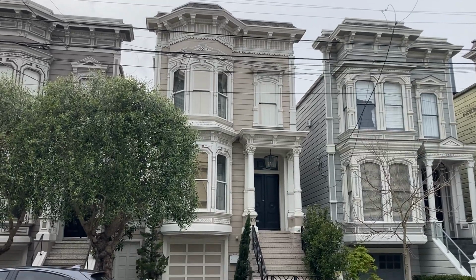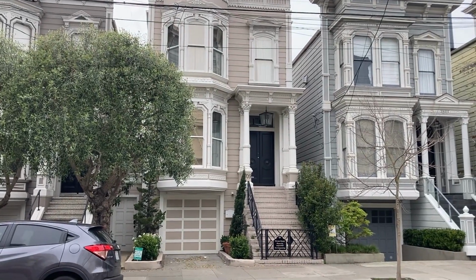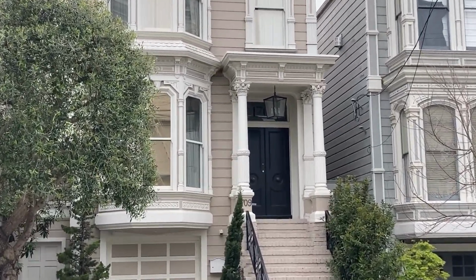All right, guys, we're gonna end the video here. 1709 Broderick. This is actually where the Tanner family lives. It's not one of the painted ladies. It's actually right here. 1709 Broderick Street. The property features heavily on the show, but the interiors were shot on the Warner Brothers lot in LA.